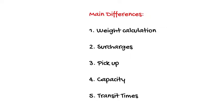Then you have transit times. So generally, express couriers, as mentioned, have quite fast transit times. Postal couriers a little bit longer, and hybrid in between. But always ask what the transit times are, and also currently, due to COVID, transit time may vary, so make sure you also understand how much they can vary. It could be one day, it could be a week. So try to understand also how long it's going to take in the worst case scenario.